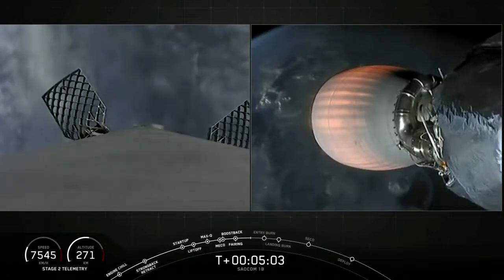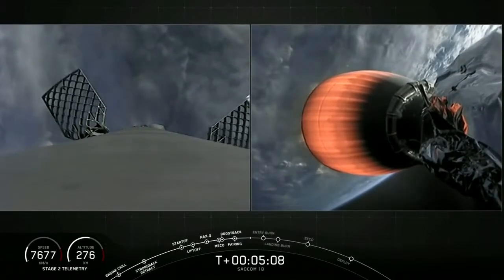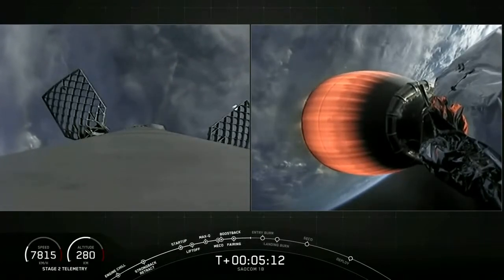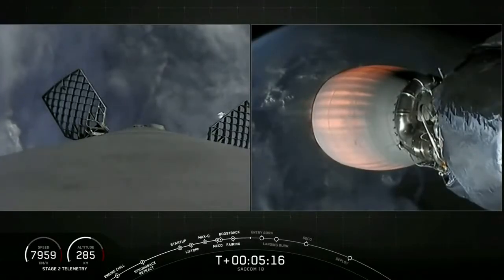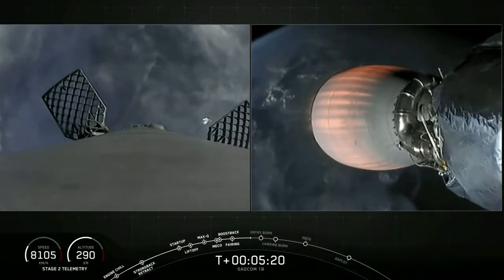Second stage is following nominal trajectory. Acquisition of signal, South Texas. You may have also noticed that we've deployed our 4 hypersonic grid fins. Those are the honeycomb-like structures that you see on the left-hand side of your screen. They help to guide the first stage back during descent by moving the center of pressure on the vehicle.